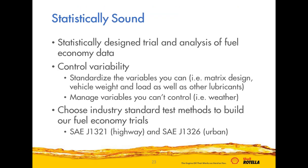So, in summary, what do we feel that we're so strong in? It's the fact that we feel our fuel economy numbers are statistically sound. We design trials that are focused on delivering the best possible numbers and getting the best comparison of data. We control the variables that we can't standardize. So anything that we look at in terms of matrix design, load, all of those things are controlled, standardized, and kept the same across the different trials.